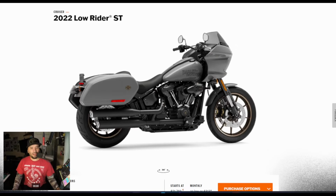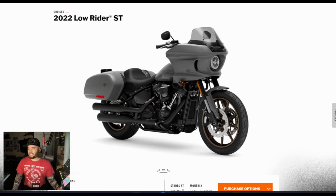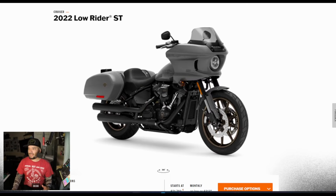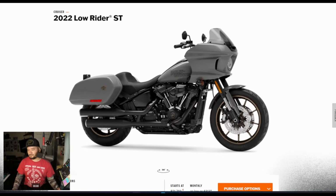So frame, suspension, as in upgrades, that's a big one. And there's another big one here. If you ride two-up, if you have a loved one and they go riding with you and it's more long range than bar hopping, then that would be another one. This bike does not have passenger foot pegs, so there is no two-up riding on this bike straight from the factory. So that's one of the cons.